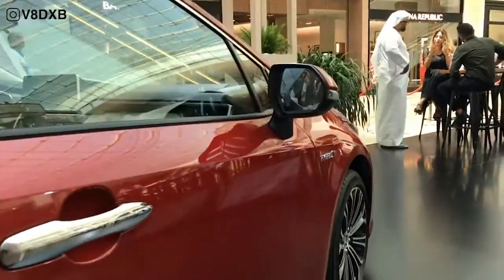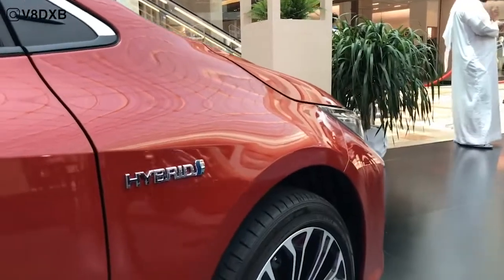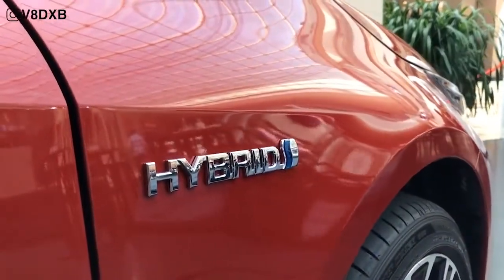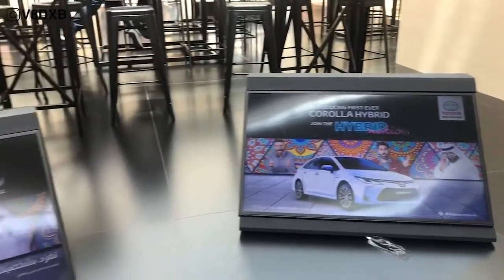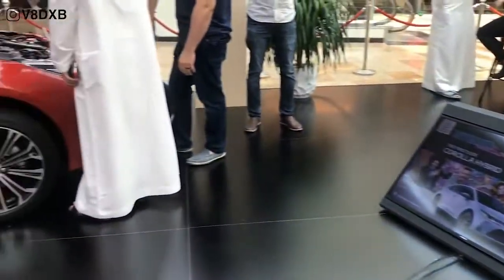And given the rising fuel costs and lower cost of ownership that Toyota owners demand, the Toyota Corolla can offer, on a full tank of gas, a 1,000 km range. Now, one of the myths that was debunked was that this is the kind of hybrid that does not need to be plugged in or charged. It is the kind of hybrid that automatically charges on its own with technology such as regenerative braking and such.